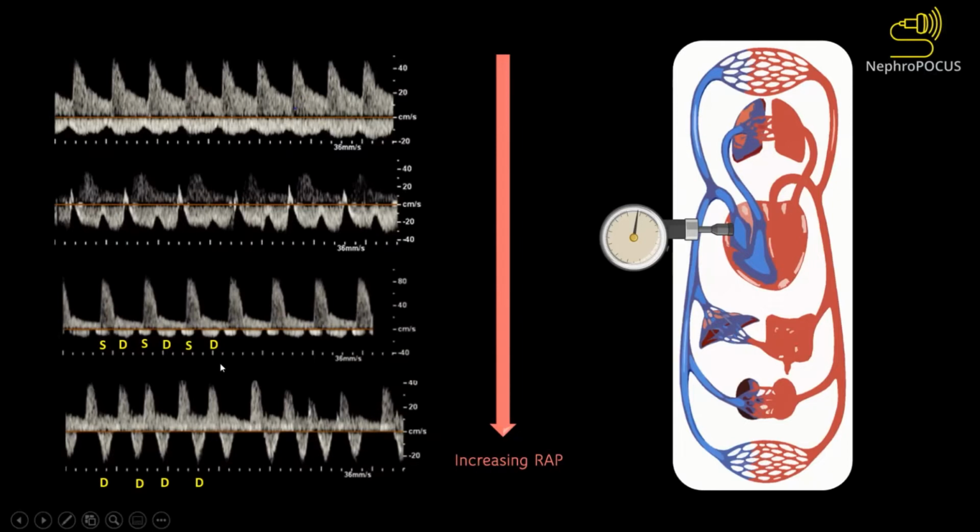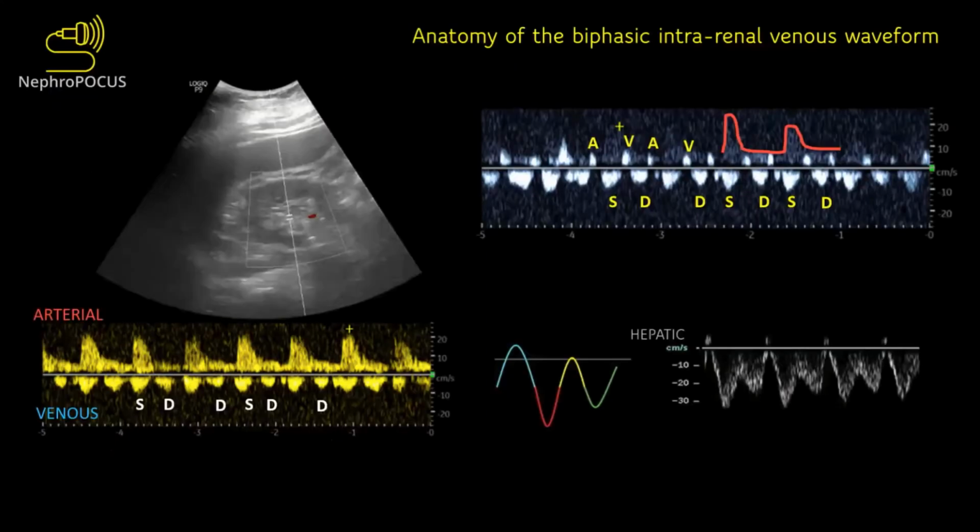And as the RAP increases further, there will be systolic flow reversal, and you'll have only the D wave below the baseline. So you know that this is the D wave even without EKG, because you are seeing the diastolic flow above the baseline. That is the arterial diastolic flow. And there will be a systolic flow reversal. You can see the systolic wave here if you do not have simultaneous arterial tracing. I'll show some examples. And yeah, here is the anatomy of the biphasic intrarenal venous waveform.